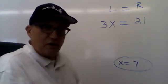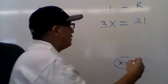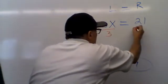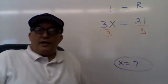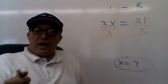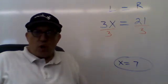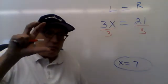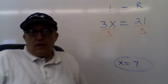And I said earlier, our preferred way of writing a division is going to be with a fraction bar. What did I just do there in red? I divided each side by 3. I did the same thing to each side. Why did I divide by 3? Because I'm trying to reverse that multiplication by 3.